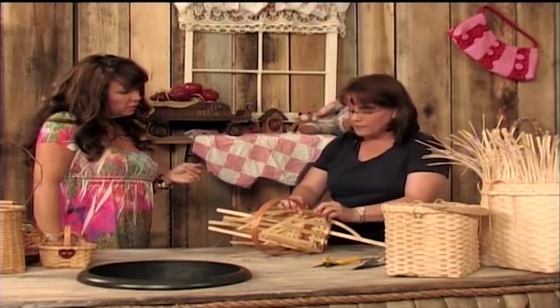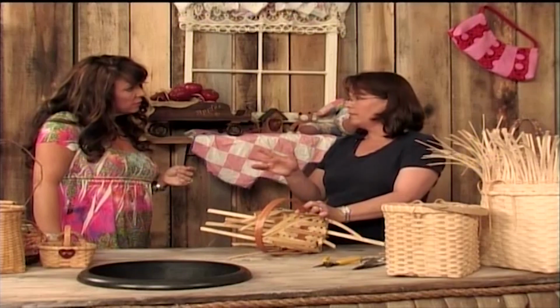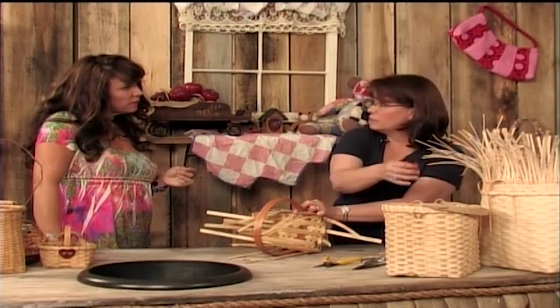So it can get as costly as you want. Usually the reed part's not as expensive as ordering the handles that are already made. Some of them are out of leather. I mean, it's real leather.